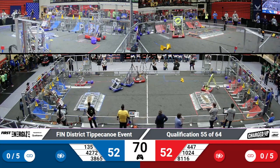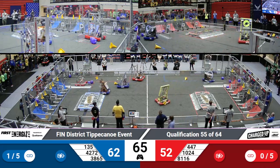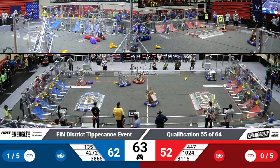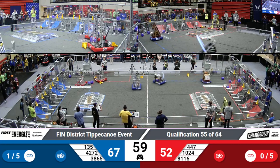1024 continuing to place pieces on the high parts of the grid. The score is currently 52-52. Plenty of room for that to change with the remainder of the match, but they're keeping it tightly knit. About a minute remains.